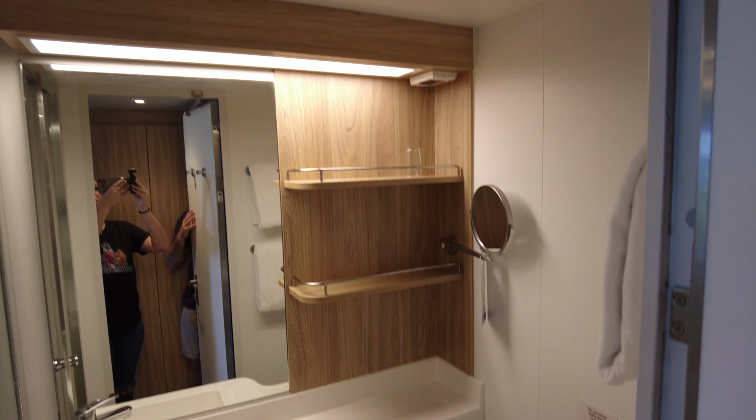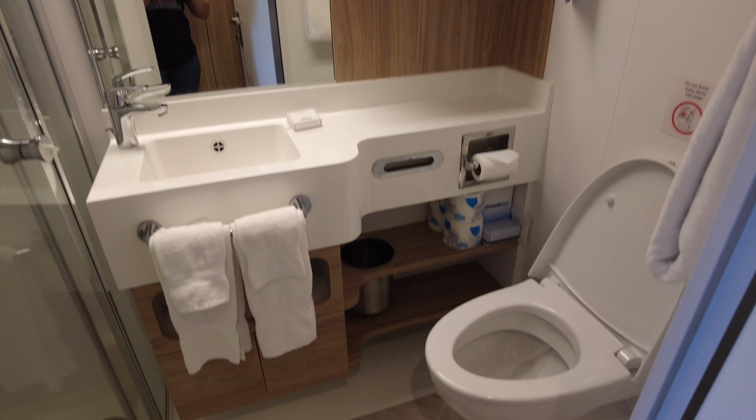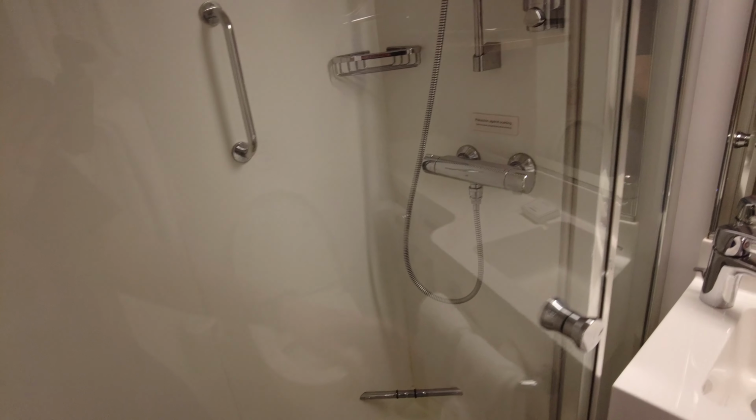But the bathrooms, as we remember from last time, are very spacious. Lots of space up above and down below to store. It is a little tight and you kind of have to reach back for toilet paper, but overall for a cruise ship bathroom, it's really not bad.